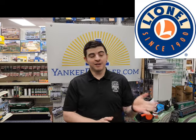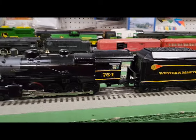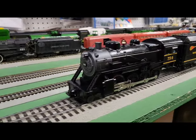All right, well, now that I'm by myself, I'm going to play with a new steam locomotive from Lionel. We got an O-scale steam locomotive here. Let's take a look at this one. This is a Lion Chief Consolidation. It's a Western Maryland 28 steam locomotive.